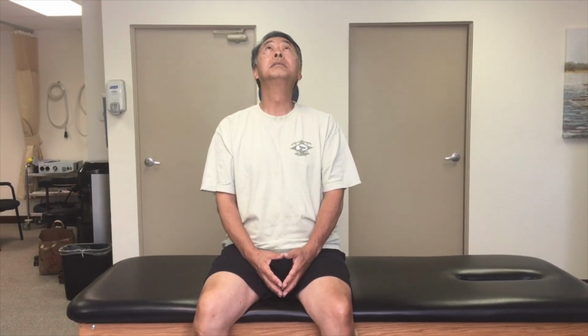Let me see your range of motion again. Rotate to the left and right. So that's tight here. Okay. Not too bad this way. Extension, flexion. That's really tight there. Okay. And side bend left and right.